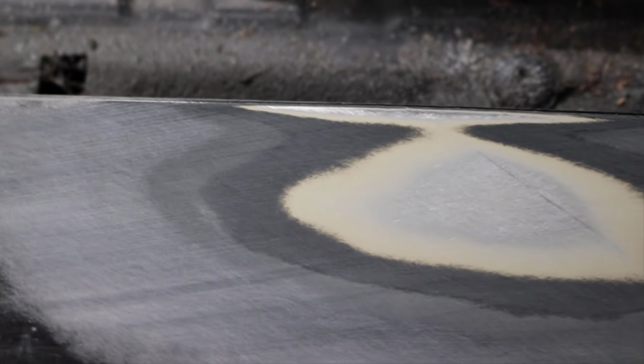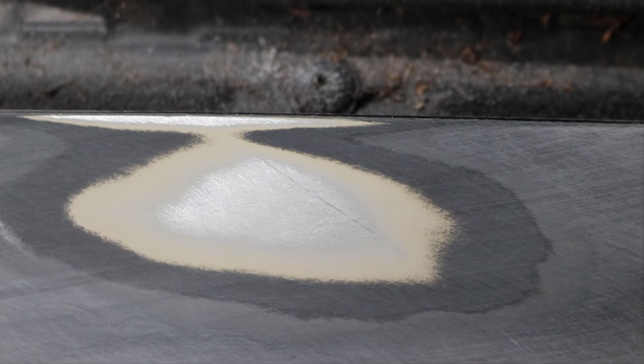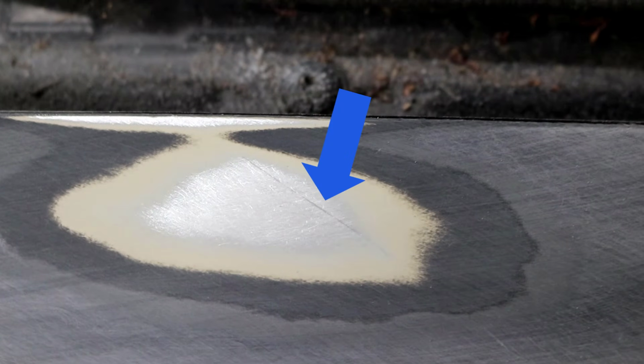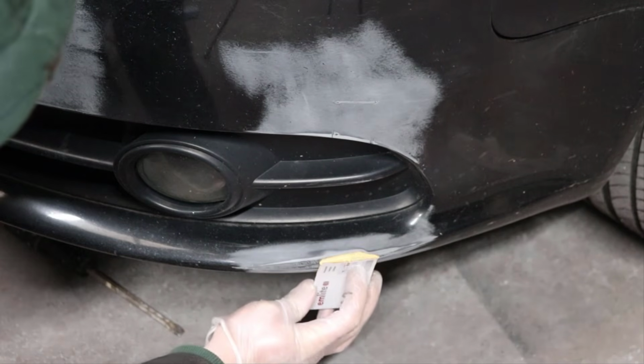So I know a lot of you guys would have thought I could have touched in this scratch, but this shows actually how deep the scratch was, that it was right down to the bare metal. So the right thing to do was to sand it down and paint the entire fender. So with all the areas sanded down, it was time to apply the body filler.